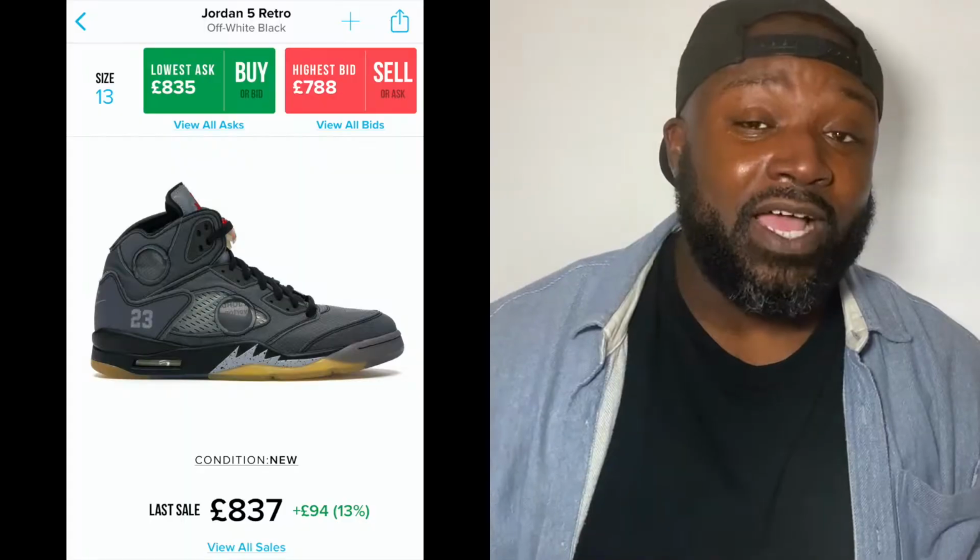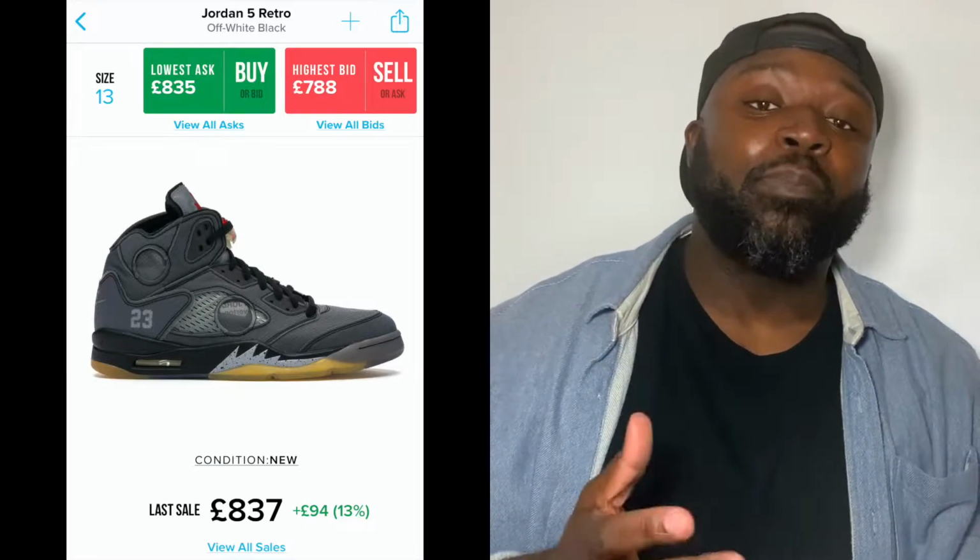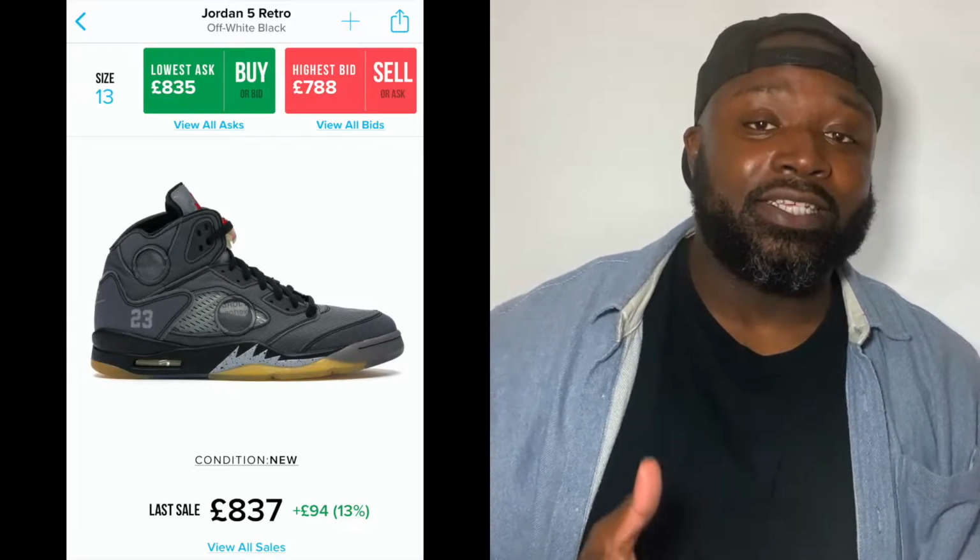Off-White and Jordan Brand have collaborated on a number of Jordan silhouettes, but the first Jordan 5 they collaborated on was the black version that came out earlier this year. This version in the sale colorway was released on October 29th, 2020. I managed to pick mine up for £189.99. Yes, I got them for retail. Amazing. I'll get into that a little bit later.